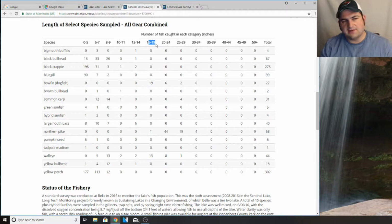So if I was looking to keep some walleye, that's actually a good size walleye to eat, good eater size. But if you also look here, it does have 13 8 to 9 inchers as well, which tells you that you will basically have anywhere from 8 to 19 inches as probably your most abundant. So if you're looking for the big guys, you might be able to catch a couple 20 plus inchers here. There's a few, but if you're looking for the big guys, this lake might not be your choice.